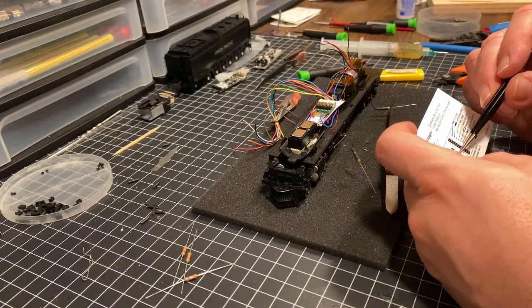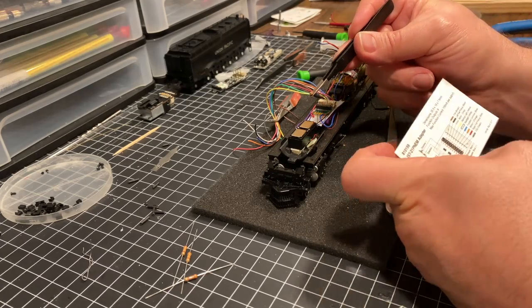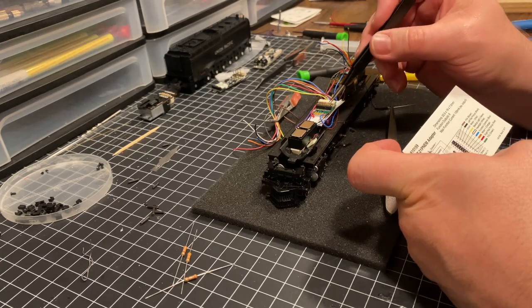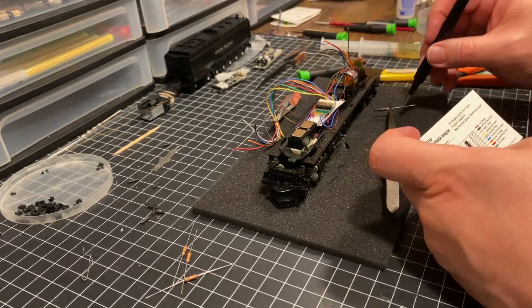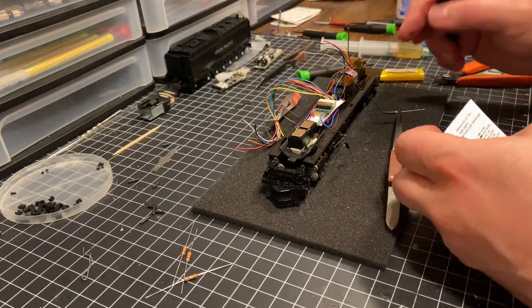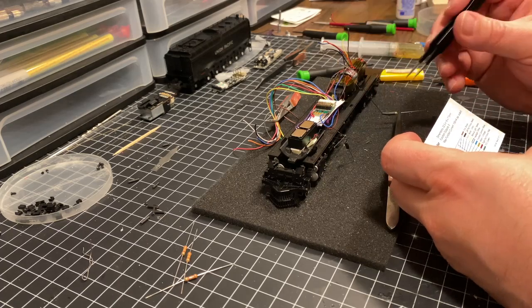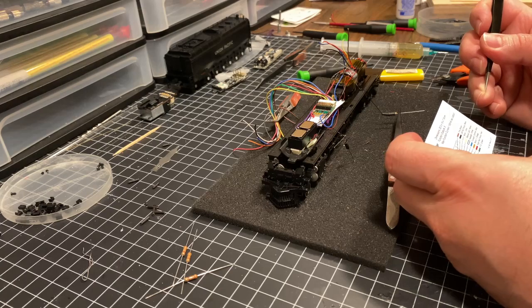Now, the FX7 is going to be our running lights, or our under the walkway lights, which is this resistor right here. So we'll attach that to the FX7 terminal. FX6 is going to be Firebox, so we're going to attach this wire here to the FX6, and then FX5 is going to be our cab light.